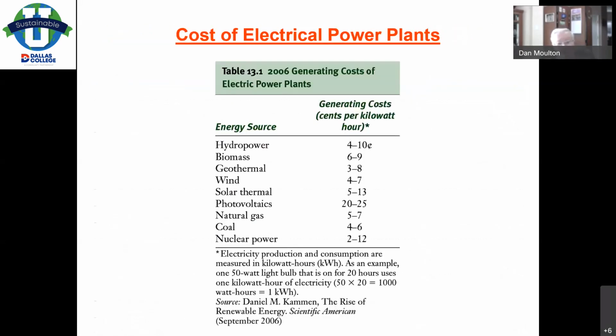Cost of electrical power plants, but this means these data are old, so I'll make a comment. This is generating costs of electric power plants. Okay, well, they're all pretty much the same. The one that sticks out is photovoltaics. That's solar panels such as we have on our roofs, you know, and that appears high, but these data are quite old, and this cost has been coming down very rapidly for the last 10 to 15 years. And this number now is going to be comparable to all of these other sources in terms of generating costs. This isn't the cost of building the power plant. Okay, it's the cost of generating electricity per kilowatt hour.